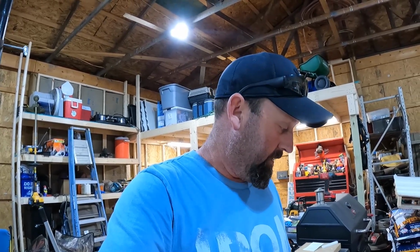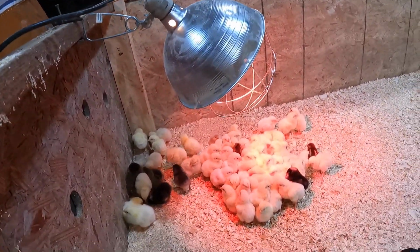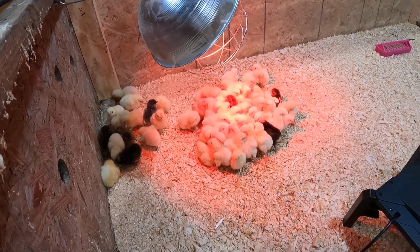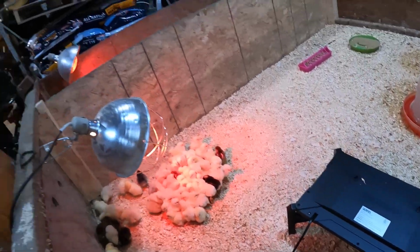so we'll raise them in here, and then we'll throw them out there when they get to a point. But they always bundle up. Like, this is what I said about when they do that, they end up smashing each other, and it's not good. So hopefully they go underneath the brooder. There's a couple of them under there, but we'll see.